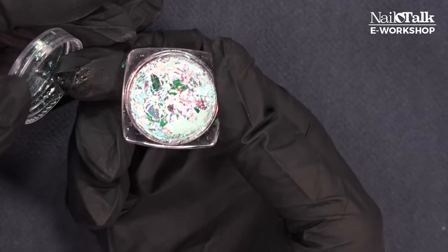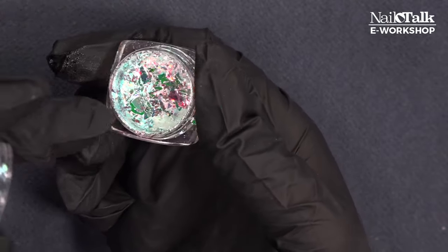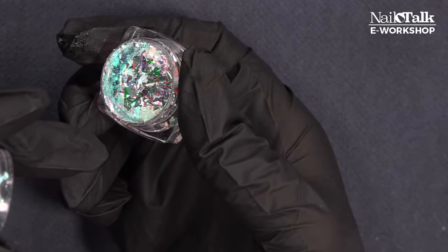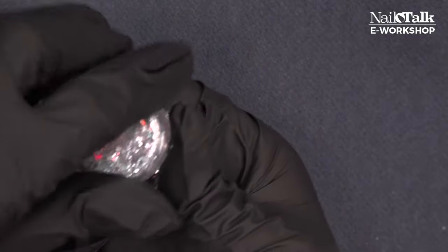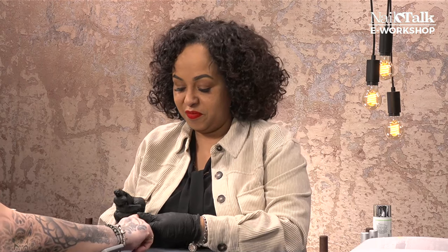I don't know if you can see it properly, but what I love from these flakes is that they have very big pieces, almost like broken glass. It's kind of silvery, but this is the difference between these flakes and the chameleon flakes. I love these bigger parts. Yeah, these are my favorites. Okay. Going back to the nail.